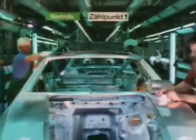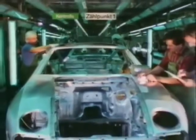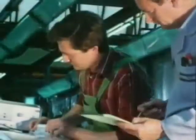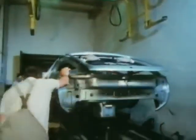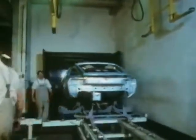Each vehicle is accompanied by special car testing cards. Deviations from the norm are carefully recorded and corrected immediately. This applies to the bodywork as well as the subsequent anti-corrosion measures and multi-layer coating.